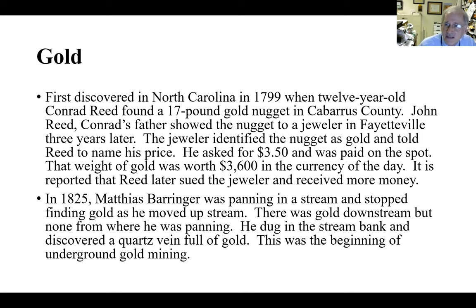basically wanted to take it and showed it to a jeweler in Fayetteville about 3 years later. The jeweler said, "It's gold. How much do you want for it, Mr. Reed?" And Mr. Reed said, $3.50. And the jeweler paid him on the spot $3.50, and that was fine. Now, the actual weight of a 17-pound gold nugget would be worth about $3,600 in the currency of the day. So somebody got cheated pretty badly. As it turned out, later reports recall the fact that Mr. Reed actually did sue the jeweler and did receive more money.